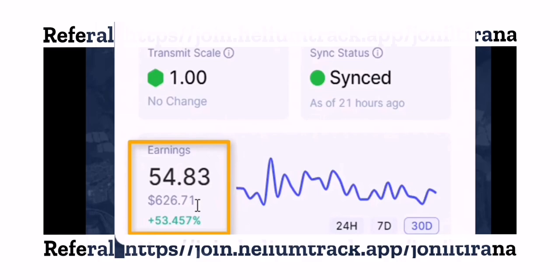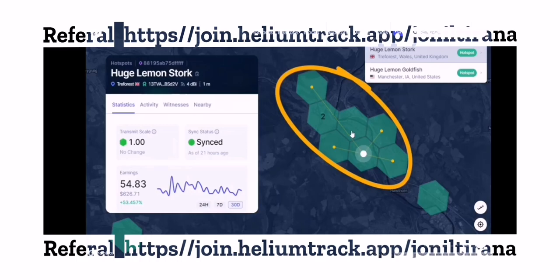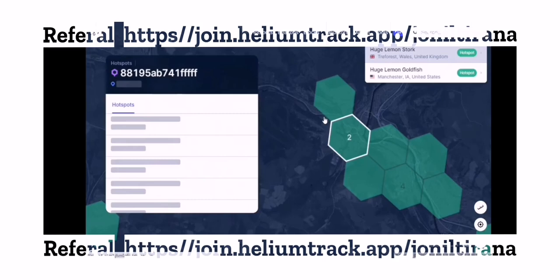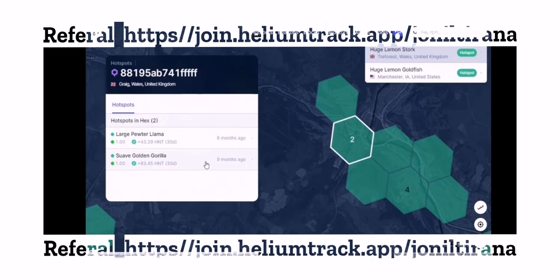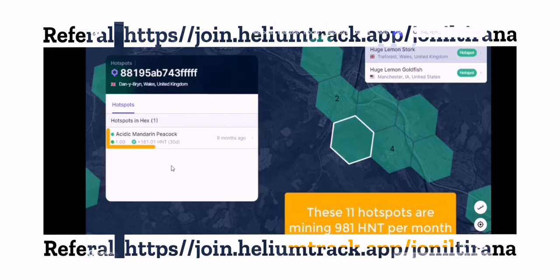Now, iHub Global knows that they want clusters, so we've got almost a perfect cluster here. We've got four hotspots in this zone, one here, one here, one here, one here, two here, and one here. So you've got 11 hotspots in total. If we add up all of the Helium tokens generated in the last 30 days by all of these hotspots in this little cluster, they add up to 981 Helium tokens. That is an average of 90 Helium tokens per hotspot.